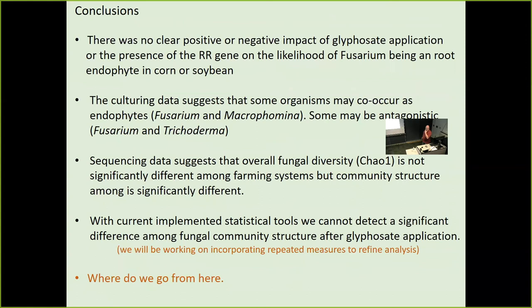So conclusions: there are no clear positive or negative impacts of glyphosate application. And the presence of the Roundup Ready gene on the likelihood of Fusarium being present in the corn was not clear either. It really looks like there's not a strong impact of that. The culturing data suggests that some organisms may co-occur, such as Fusarium and Macrophomina, and some may be antagonistic, like Fusarium versus Trichoderma. The sequencing data suggests that the overall fungal diversity among the systems is not significantly different, but the structure of the community is different.